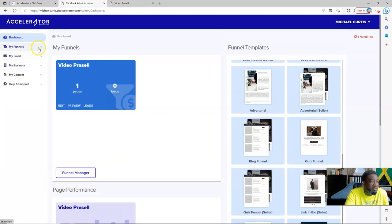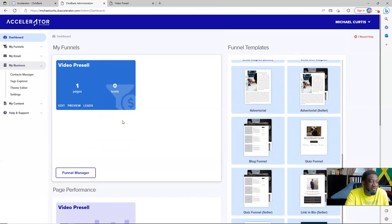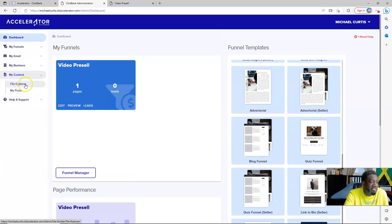Now on the left side of this, we have my funnels, and funnel manager. I had one funnel, so funnel manager, the forms, my domains. I didn't add any domains yet. When they click down now to email, email automation, email campaigns, my business, contact manager, tag explorer, theme editor, settings. The tag explorer, you can set tags for each of your forms, for each of your funnels. You can tag them so you can, again, track everything to see what's working, what's not working. My content, you can add content, my file explorer, and my posts. So with file explorer you can upload files to this whole ClickBank deal here.